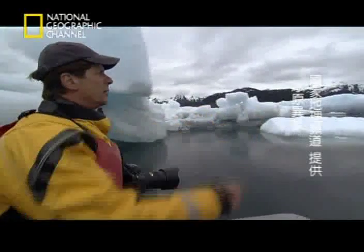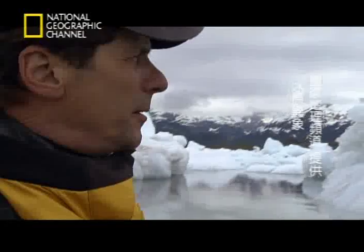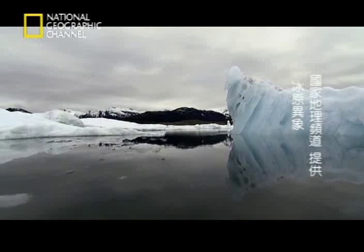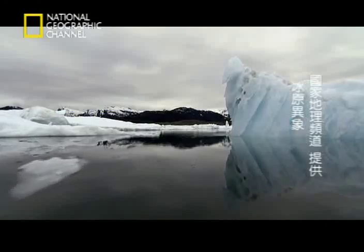Out here, basically, we're looking at a whole landscape full of crystals. It's a cool spot. There's a lot of power here. It seems to be calm, it seems to be still, but there's this constant energy of the sea coming and going and carrying this huge glacier away.